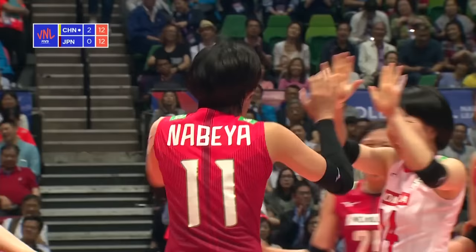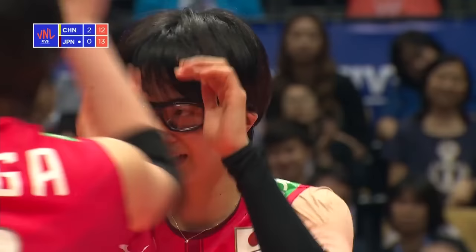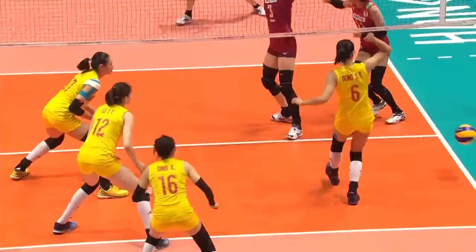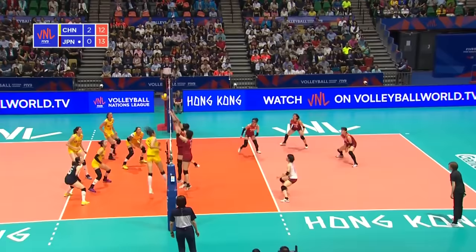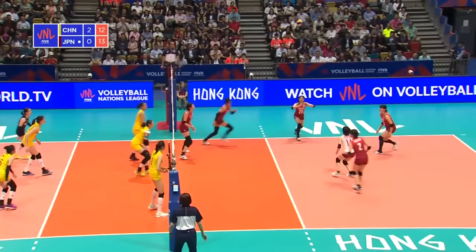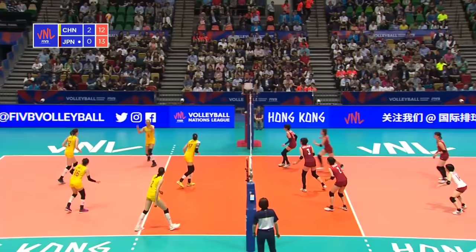Something of a rarity. A kill block from Japan. Nabea with a shutdown. Monster block. First time it's been played for Japan in this match, I think. Always kept in. Another super rally.